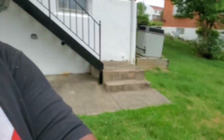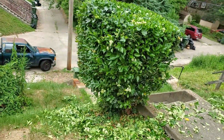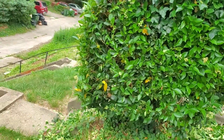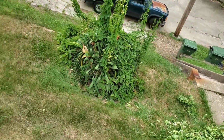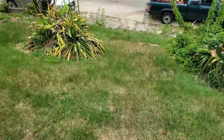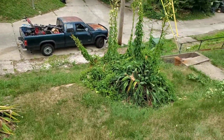So yeah, we done with these bushes. Got them trimmed up. So let's take a look now. Trimmed up all the way around. It's a big hill here. Y'all probably can't tell. So when we got hills like this, we charge a little extra. It's a hill, it goes down to a landing, and then it's another hill that goes down.